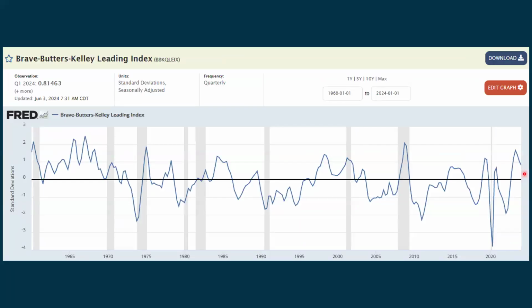Then the Brave Butters, this is updated once a month as well. It's actually coming down. If we continue to go up, that's when we get concerned. And you can see these grayed areas. That's when we ended up going into a recession.